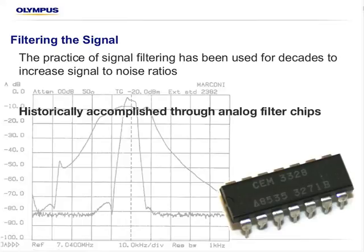Now, filters have historically been accomplished through analog filter chips, like what you see here on the screen. And these work very well. The idea here is that the electric signal comes back from the cable, from the transducer into the flaw detector, and it's passed through this chip, and the chip acts as the filter, so it eliminates some of the noise. The signal, once it's through this chip, then proceeds on to be digitized, and that's where the computer takes over, and the digital flaw detector is able to display that on the screen and make measurements.